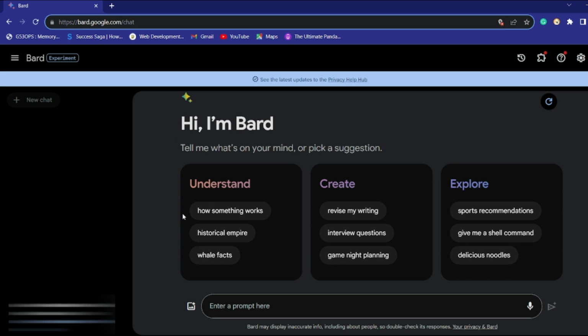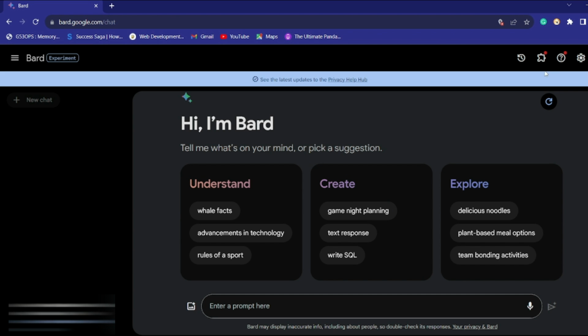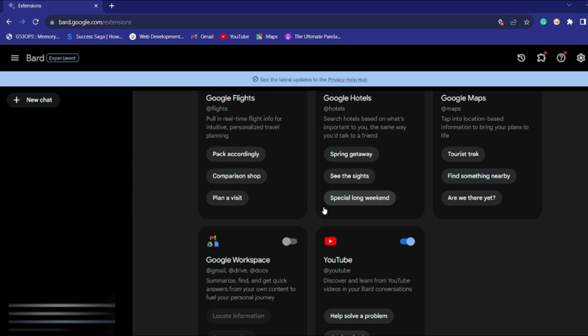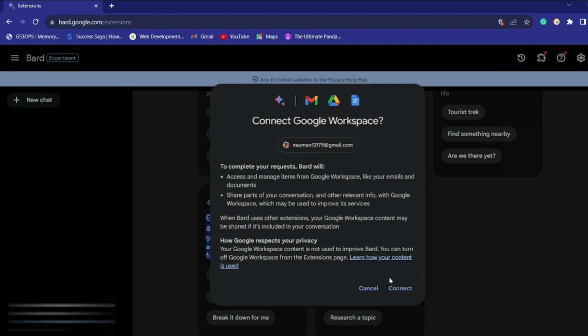You can see right over here that you have the starter prompts, and you can also refresh them by clicking this button. Now Bard actually has a whole new feature with these extensions. If you click on extensions, you can extend your search. You can see that it's integrated with Maps. It also has YouTube as well, which is really important. If you scroll down, you can see that it also has the integration of Google Workspace. This is the feature that makes Bard the most powerful and useful tool. So you just need to click on this and connect.